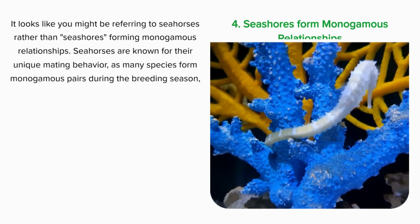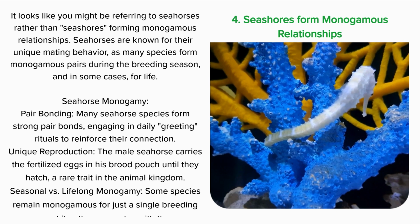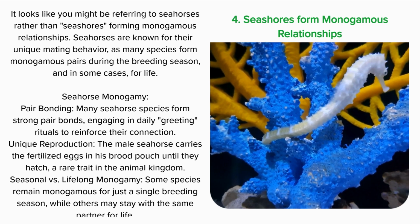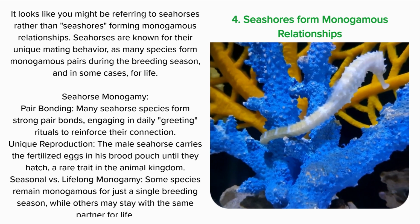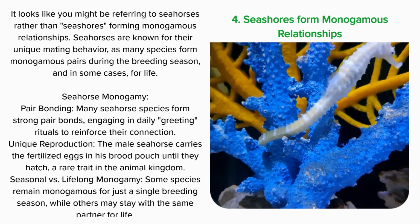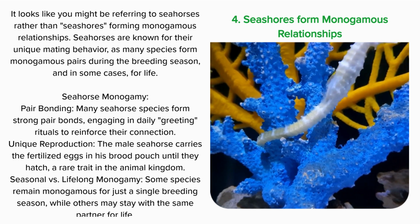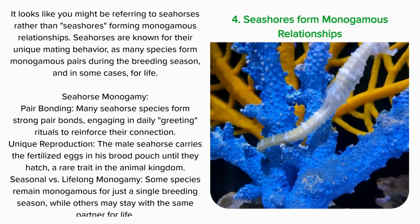4. Seahorses form monogamous relationships. It looks like you might be referring to seahorses rather than seashores, forming monogamous relationships. Seahorses are known for their unique mating behavior, as many species form monogamous pairs during the breeding season and in some cases, for life. Seahorse monogamy.